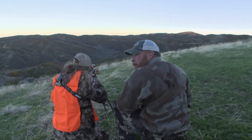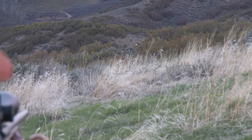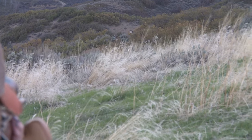He's like, do you like it? And I think that's really important that he asks you if it's something you feel comfortable taking. And I thought, you know, this is a really good buck. This is a good opportunity. He's in close range. He's not going anywhere. He's just standing there looking at us.